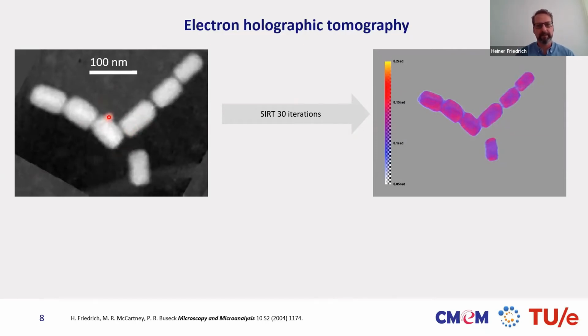This would have been a series of phase images acquired from 7 magnetite crystals, acquired over a tilt range of plus minus 66 degrees, in 2-degree increments. And from this now, with the standard sequential iterative reconstruction technique with 30 iterations, the 3-dimensional information about this, let's say, nanoparticle assembly can be obtained.